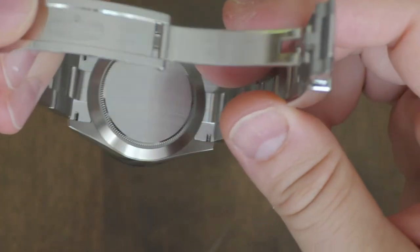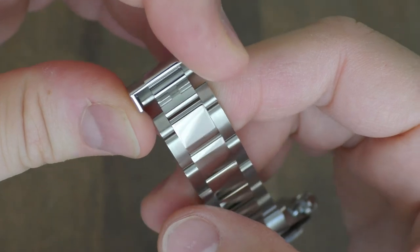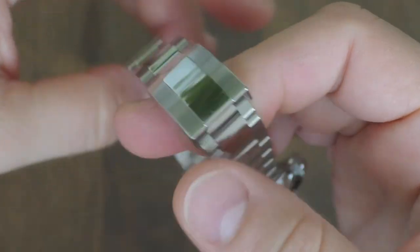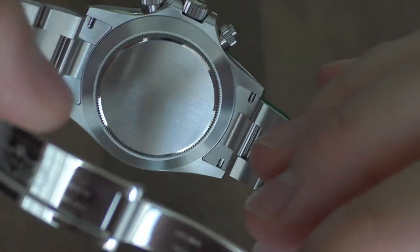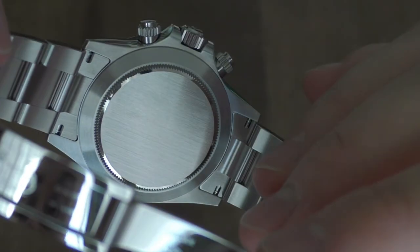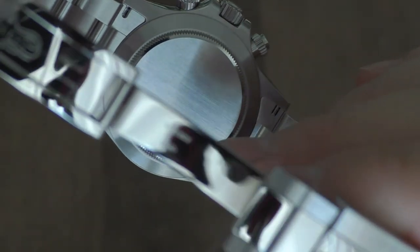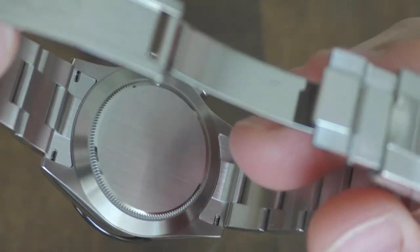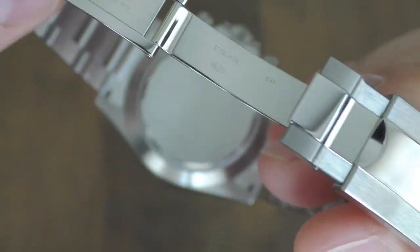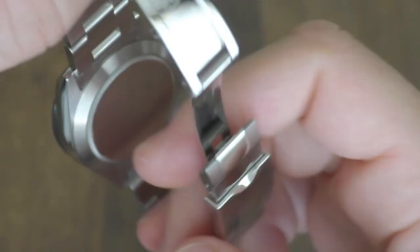This is the Glidelock. We have got this kind of quick-adjust system of the bracelet. The case back is very, very clear. There is nothing on it, literally. You know why? Do you remember the Paul Newman Daytona? So this watch was exactly born to give as a present and engrave the case back and make it even more remembered than it is in its own right.